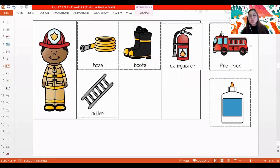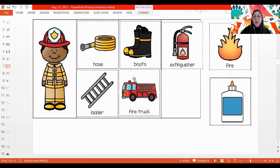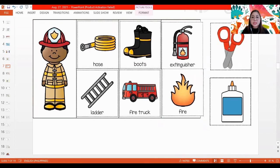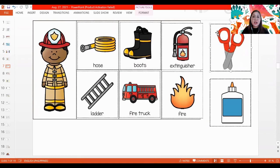How about the fire truck or the fire engine? Does the firefighter need that? Yes, he does. The firefighter needs the fire truck or the fire engine so he can go all the way to where the fire is. How about fire? Does the firefighter need fire? Yes, the firefighter is the one who puts out fire. So the firefighter also needs fire so that he will have something to put out.